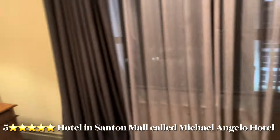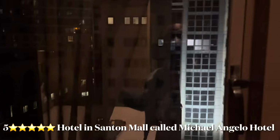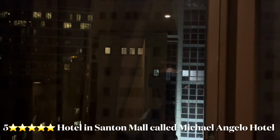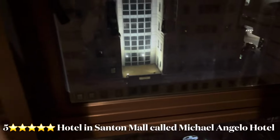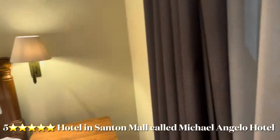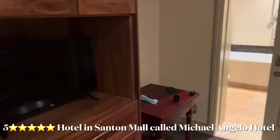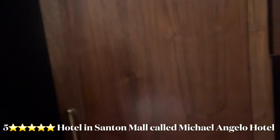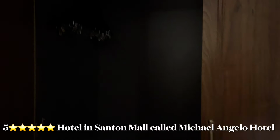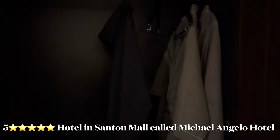One thing I noticed is that here is the bedroom. You got a nice window and a nice view of other buildings. There we go. This is the smaller of the two rooms in the two-bedroom suite that I'm looking at. Here's your television. Here is the closet area. I'm trying to show as much of that for you.